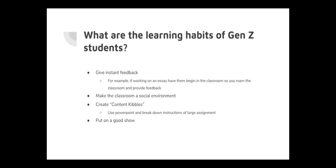It's been found that when they don't get that instant feedback, they tend to get frustrated. That could cause them maybe not to complete their assignment. Another learning habit is for them to make the classroom a social environment. Generation Z students are known for being very social and wanting to work collaboratively, so when you make their learning a social environment, they prefer that.